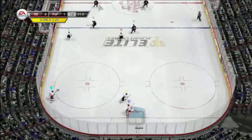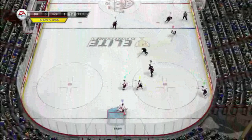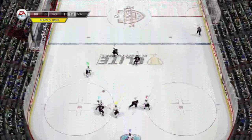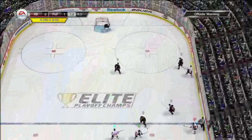Less than a minute to go in the period. That's going to go the distance. Offensive zone carry. Oh, gain some room. Poking that one away in the defensive zone. Look at the reach. Through center to Bratton. That'll get a whistle for the offside.